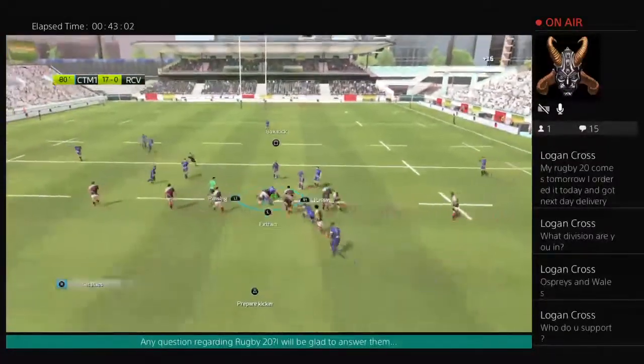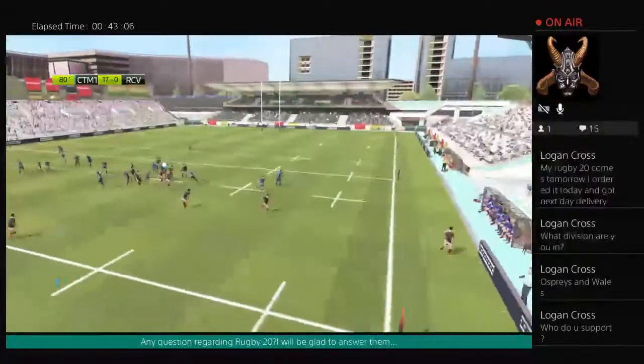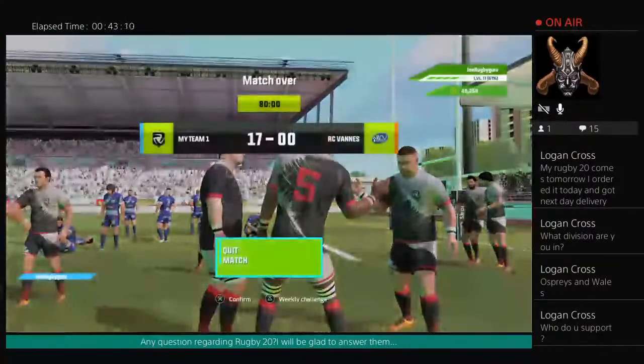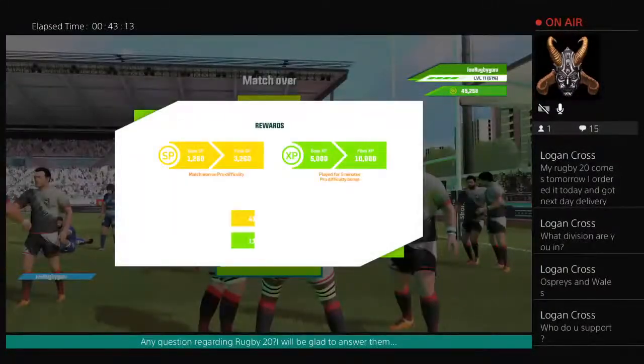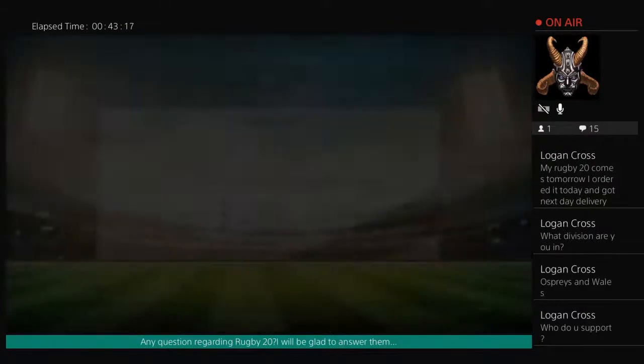I just want to finish this game so that I can go and see if I can buy some new booster pack to see which players are available. So yeah, this was on pro difficulty. As you can see, it was quite easy.